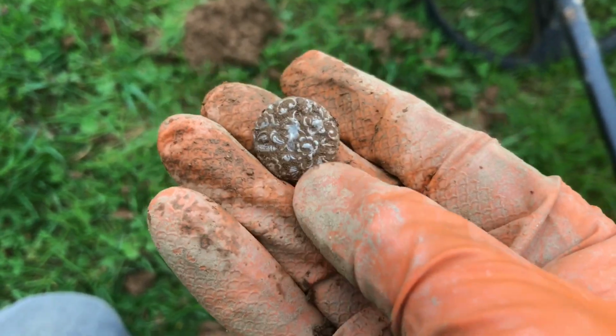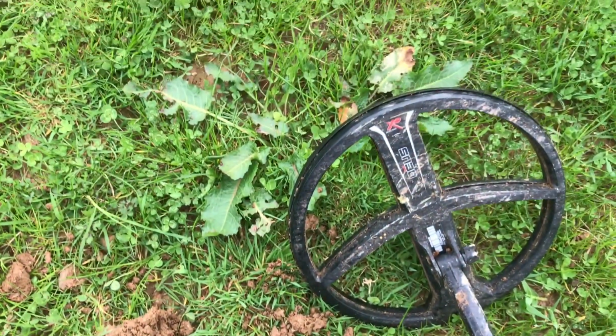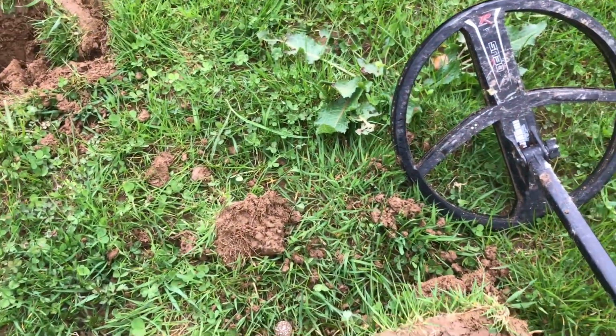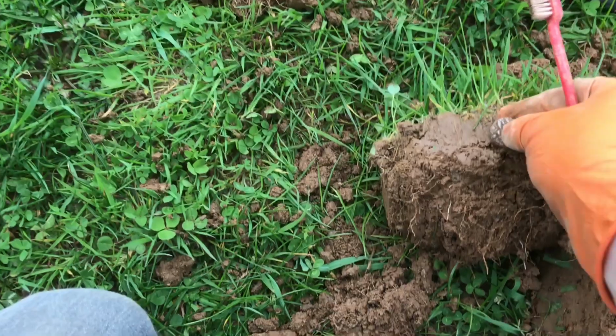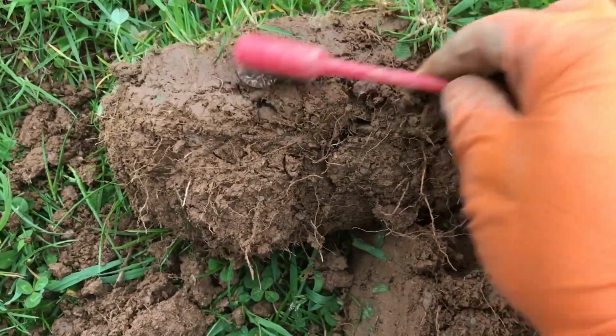I might just get my toothbrush and give that a bit of a clean, actually. Not that I carry a toothbrush around with me on all occasions, but when you're metal detecting, an old toothbrush is always worth having. So let's just put that on there and give it a bit of a clean, see if we can get anything from it.